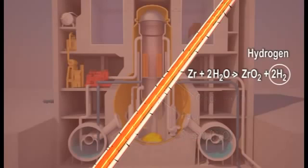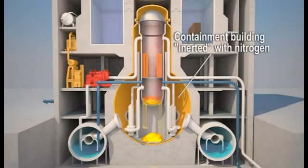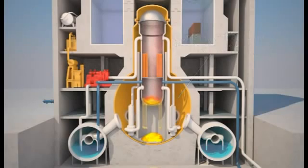Normally, when mixed with air, hydrogen catches fire and explodes. However, the containment building was filled with nitrogen, an inert gas that avoids the presence of oxygen. At this stage, there was no risk.